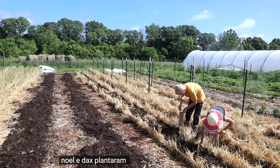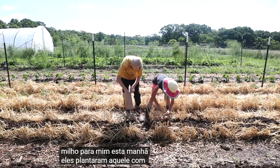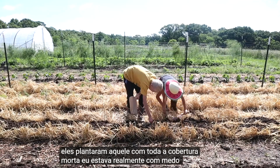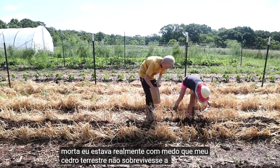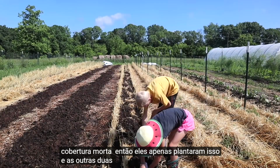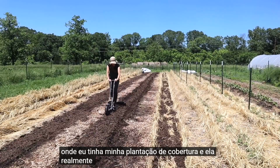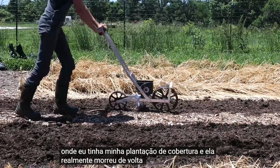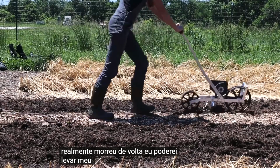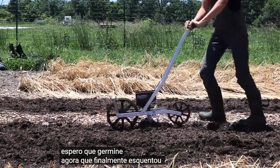Noelle and Dax planted a garden bed of corn for me this morning. They planted the one with all of the mulch on it. I was really afraid my Earthway seeder would not make it through all of that mulch, so they just hand planted that. And the other two rows where I had my pea and oat cover crop and it just really died back, I will be able to take my Earthway seeder through that. Hopefully it'll germinate now that it's finally warmed up and stopped raining.